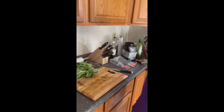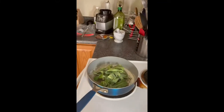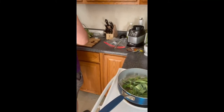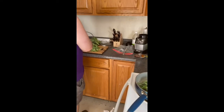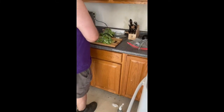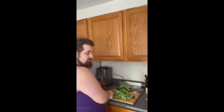Put it in our pan. And these are collards, if you're wondering. Ooh, I forgot to mention that. Forgot to add that detail. So the thing is, we're going to be hard boiling our quail eggs. And then we're cooking our collards southern style.